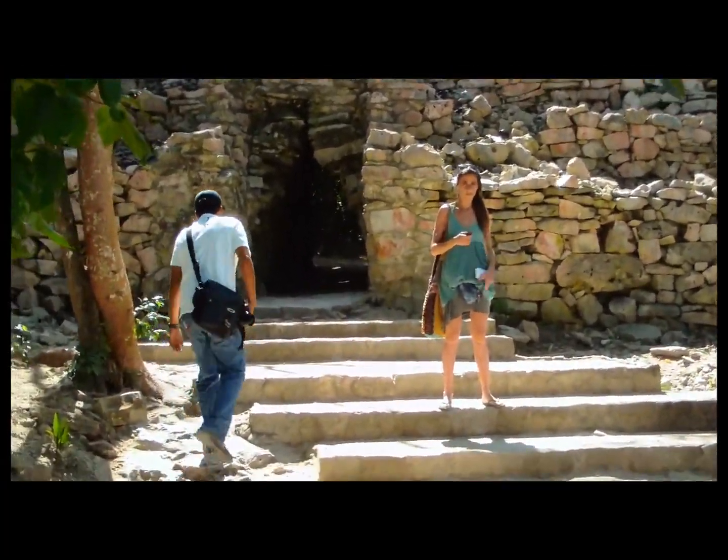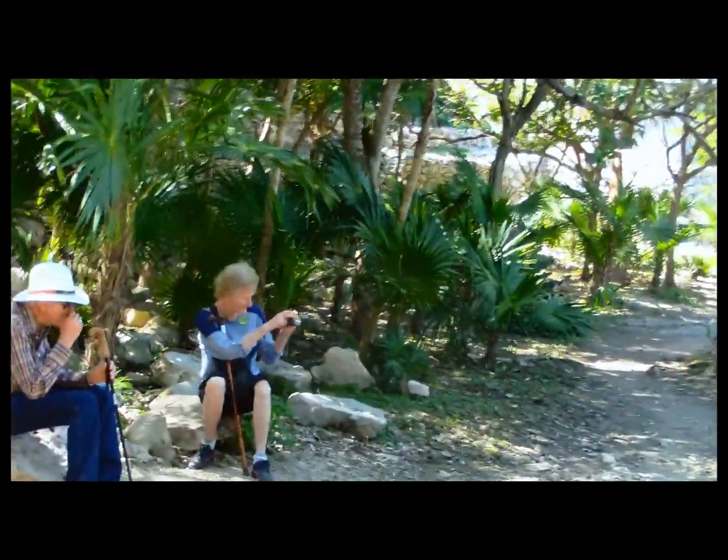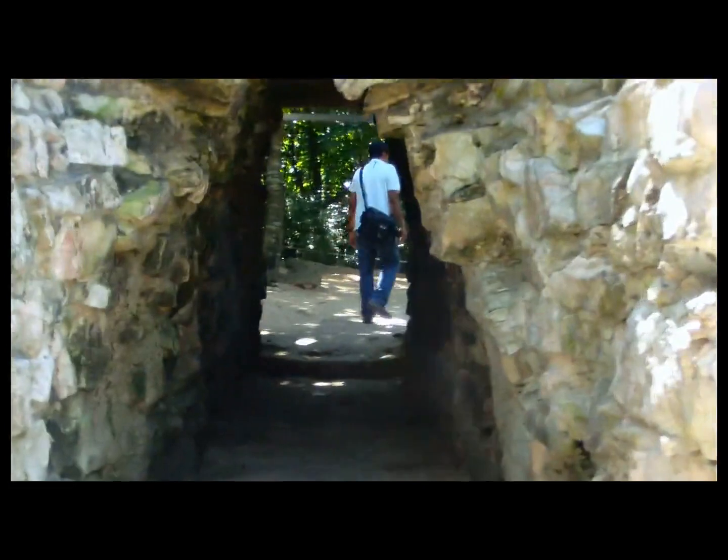And here we are on our way out. It goes like a stone corridor. This is the exit.